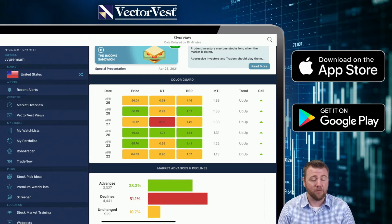Then we look at the buy to sell ratio. The buy to sell ratio, once again, is higher than it was from the prior week, but lower than it was from the prior day. So therefore, it's going to remain yellow since it's not higher on a day-over-day and week-over-week basis. Then we look at the MTI, and really the same situation is occurring right now. We're lower on a day-over-day basis, but still higher on a week-over-week basis.